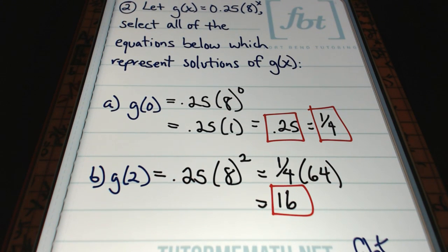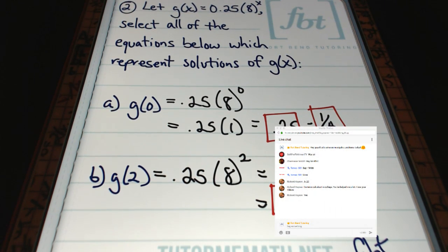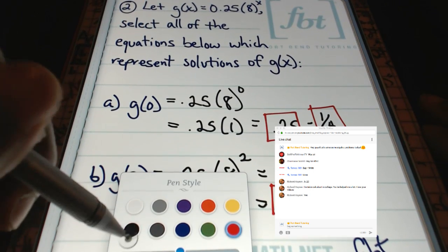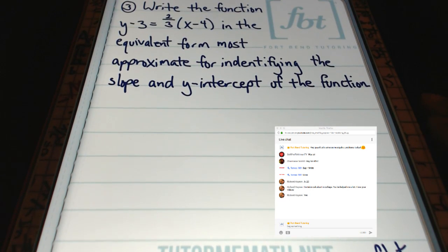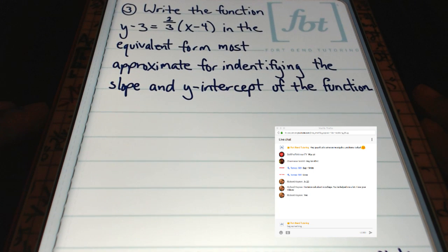There you have it, guys. That's problem number 2. And yes, just to let you guys know, Richard is in the house. There's Richard right there with his chat and his correct answers. He's nonstop. He's on fire already, guys, as we are moving through this Algebra 1 final exam review.